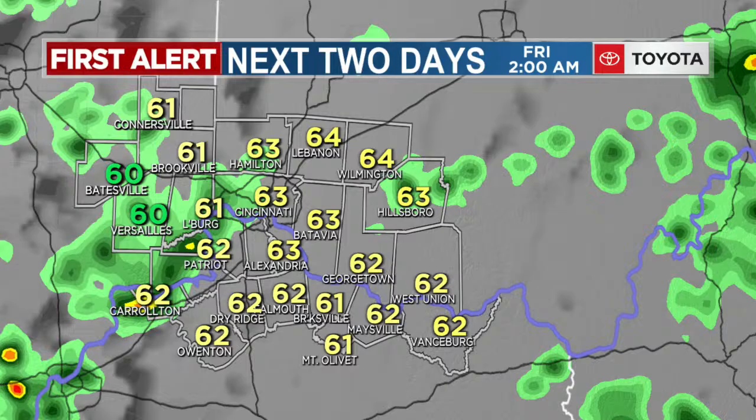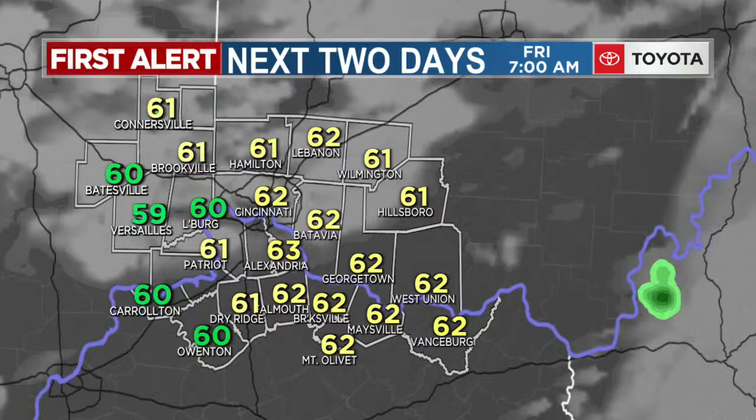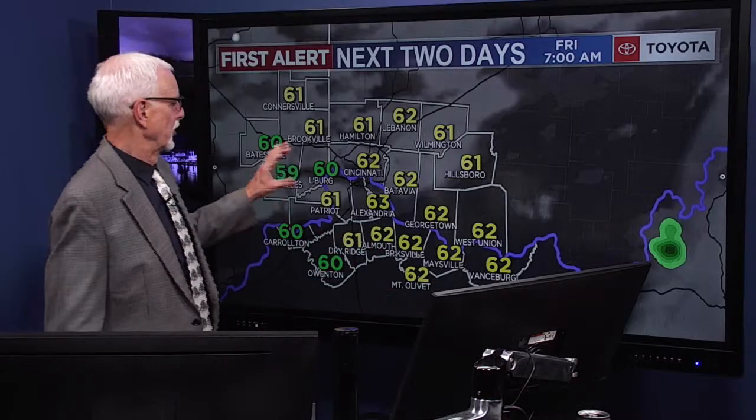So I think still some lightning and thunder after midnight, but by the time we get to the morning commute Friday, the weather looks dry. And after this, I think we see some additional thunderstorm activity develop during the afternoon hours, maybe early evening hours of Friday.